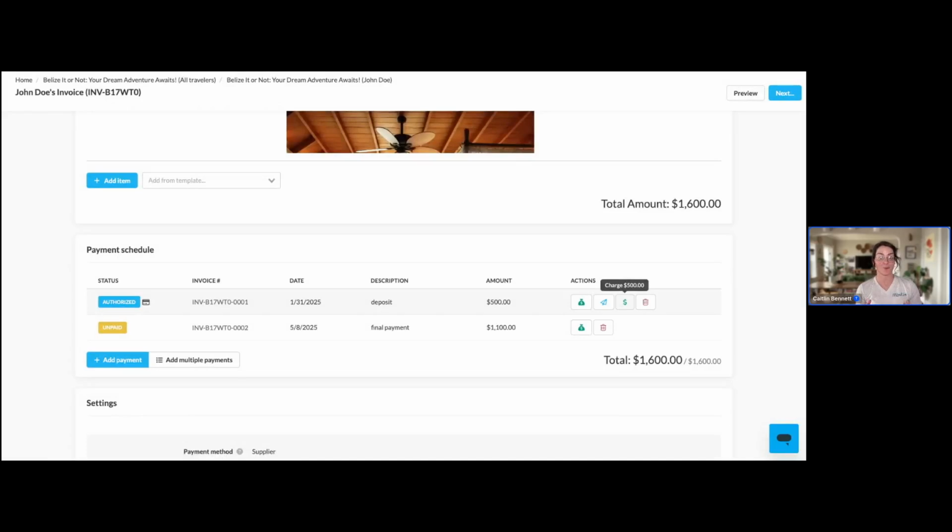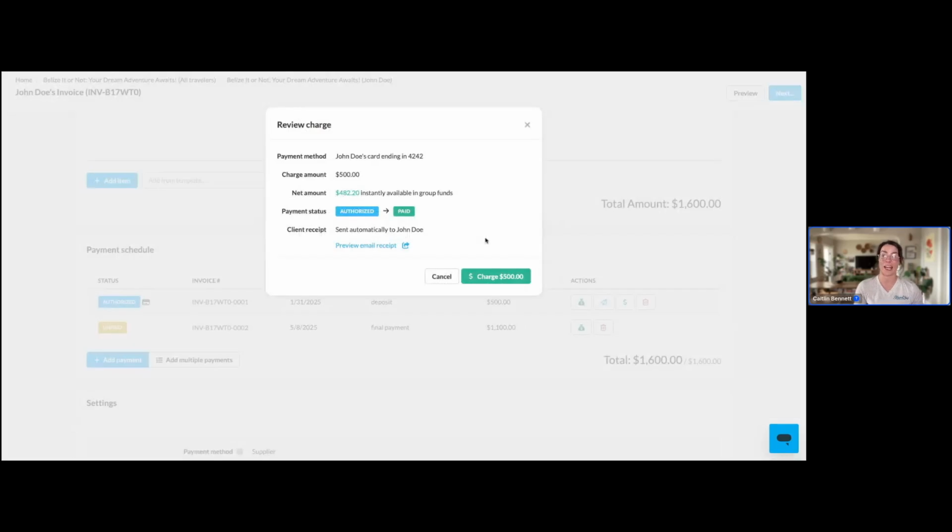Now, do keep in mind that processing fees do apply when you are charging payments through a supplier invoice, but you'll be able to go ahead and collect that information and that amount into your group funds balance. So once it's been charged, you'll be able to use that amount as needed. That's a great question. All right, let's see if there's anything else here.